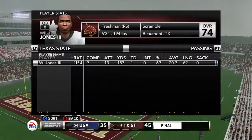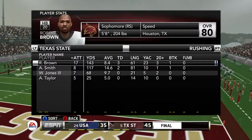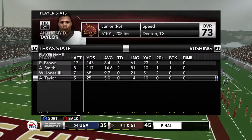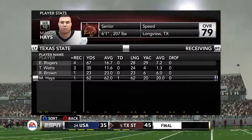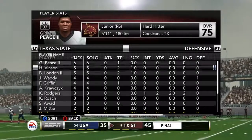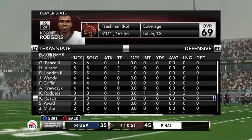As you're going to see the Texas State stats here, you're going to include the stats for the other user here, my guy, Kalen. He played a good game. He's very good at NCAA. I feel like this has definitely been the most competitive of the 3 games he played.